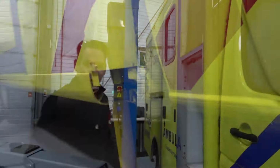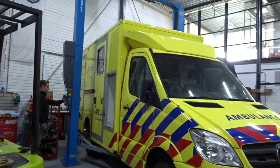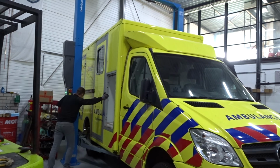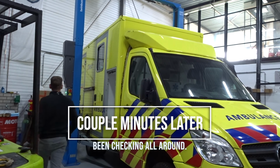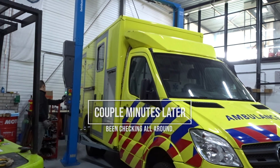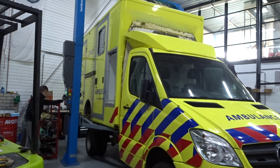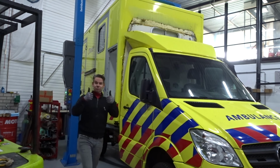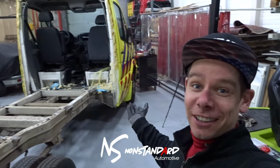Sure, how crazy this project will be. The ramp extensions are in, so let's see if we can lift the box. Never expected it, never done something like this before. Non-standard, doing crazy stuff.